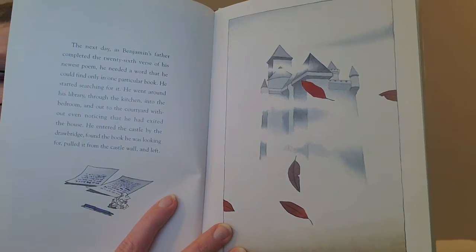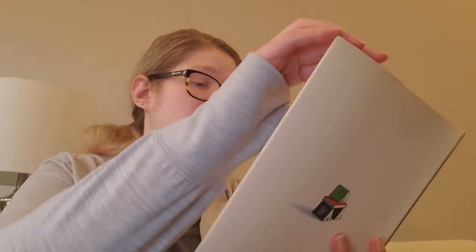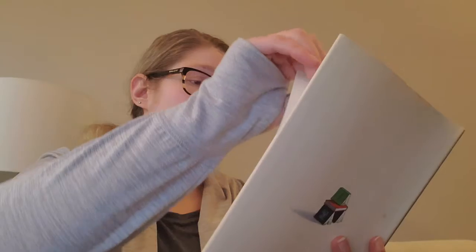He just took the book from the wall. Oh no. Benjamin, who had quietly followed him, breathed a sigh of relief. Then he noticed a slender beam of light coming from a hole. It was the place left empty by the book.